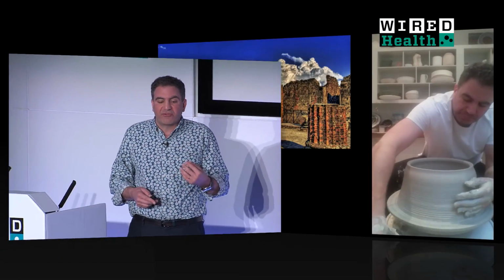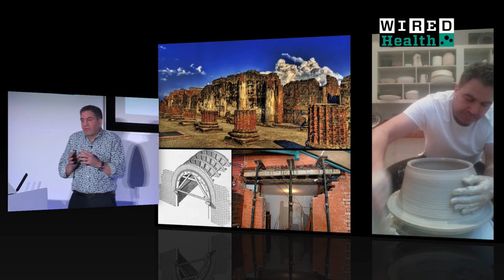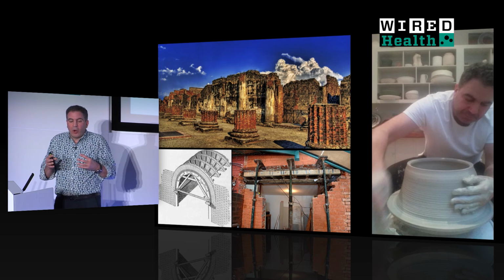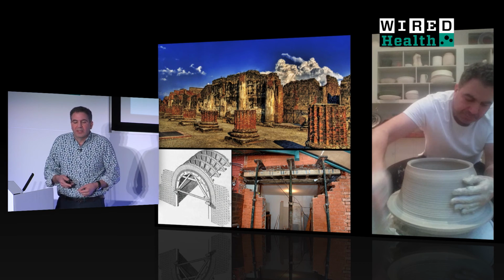3D printing is about building things one layer at a time. And civilizations have been doing that for thousands of years. So, one layer at a time, we can create intricate brick structures as long as we support them along the way. And we can form objects one layer at a time if they're able to stand up on their own.